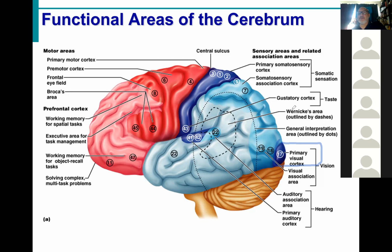But we need to make sense of that information. And where we make sense of that information is what we call the association cortex. So typically primary cortex is where we get the raw data, like light. Association cortex is where we process the data. We see lots of examples of this.